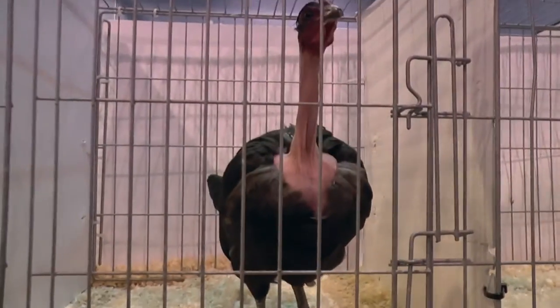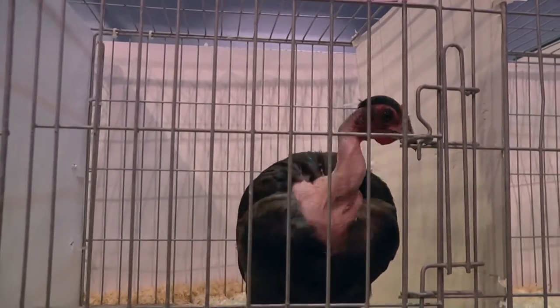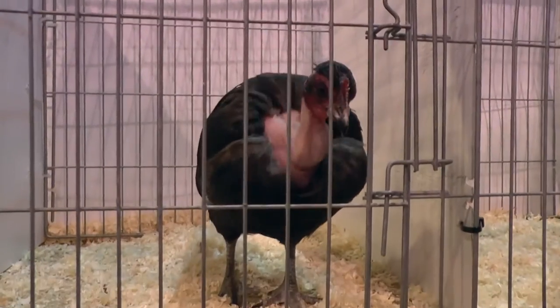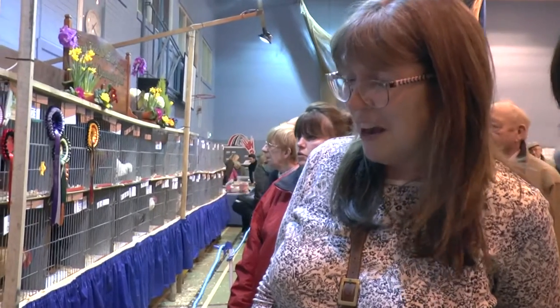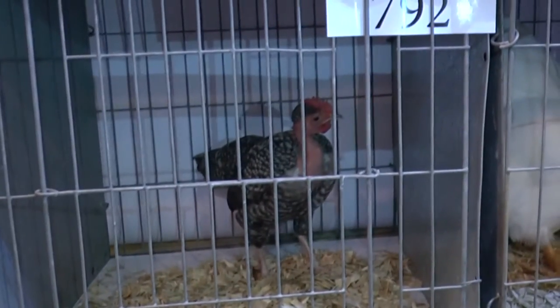They're more than just a chicken to look at. They're a conversation piece, they're friendly, they're pets, they're just beautiful. You hardly ever get them showing up on Championship Row. It's lovely to see. I must admit, I don't like them, but the cuckoos are quite sweet.